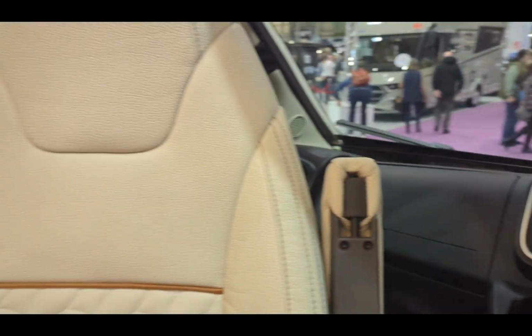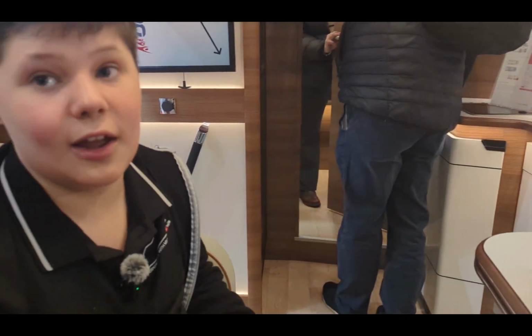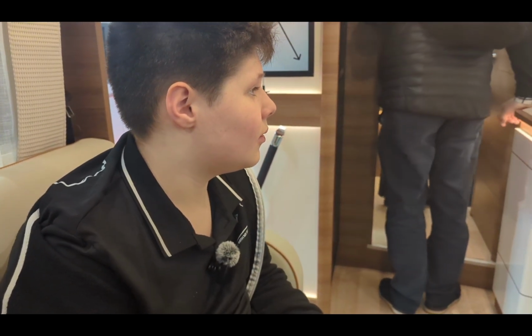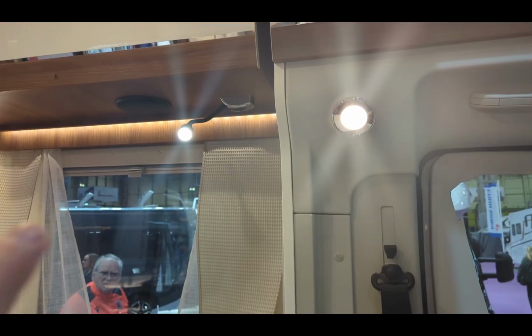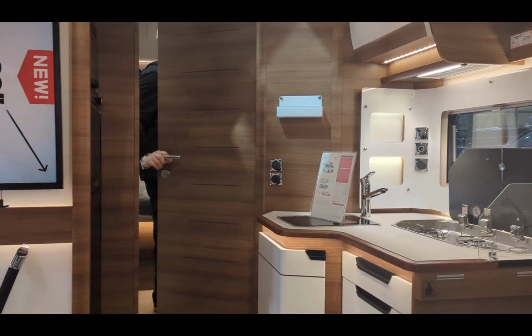But very, very nice. Anyway, you could probably put seat belts in there if you wanted to. You might be able to put seat belts or lap belts in. This is very, very nice. This is exactly what we would want. And I love the lighting, just little spotlights, the little LED lights here, there, and everywhere. And the wood and everything is beautifully put in.